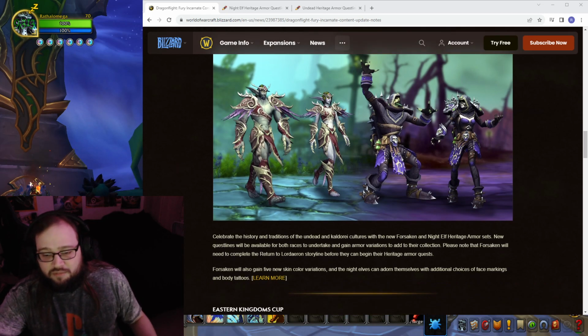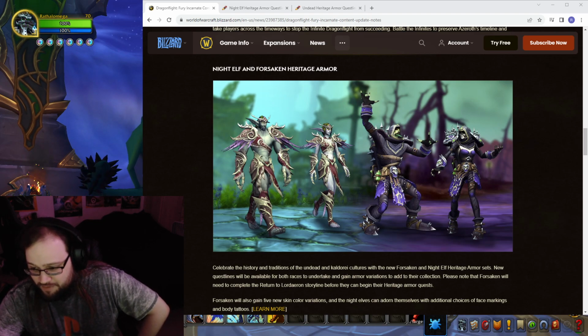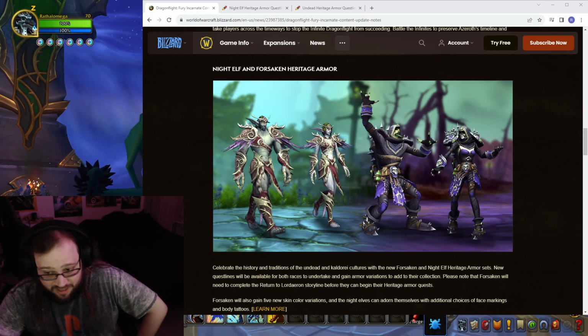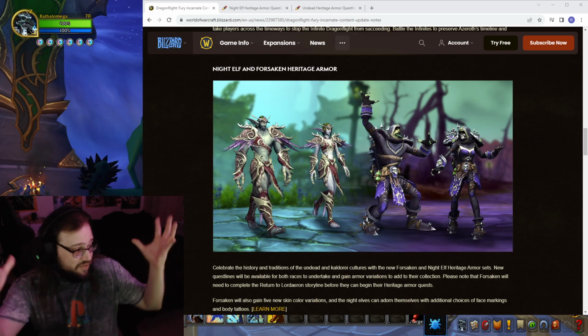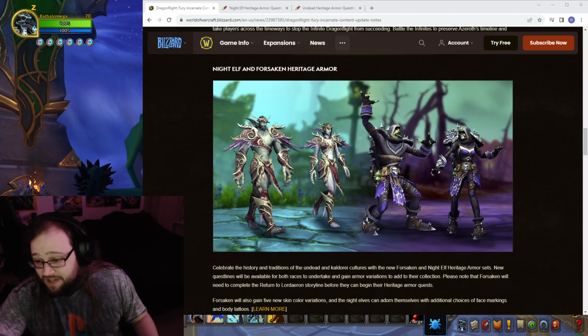So, celebrate the history and traditions of the Undead and Kaldorei cultures with the new Forsaken and Night Elf Heritage armor sets. New questlines will be available for both races to undertake and gain armor variations. So this is a sticking point, and this may be interesting, but you may want to tailor your expectations, but I'm also excited either way. Variations to add to their collection.